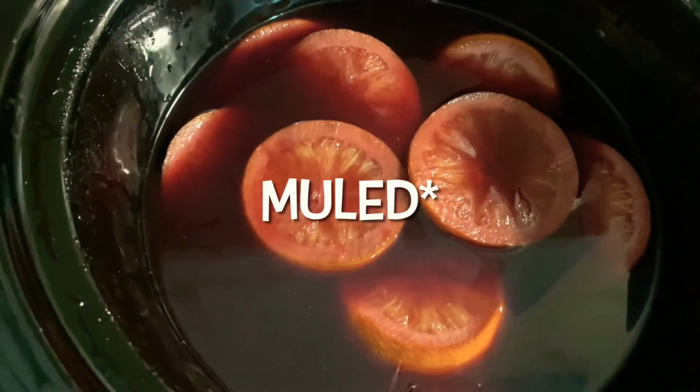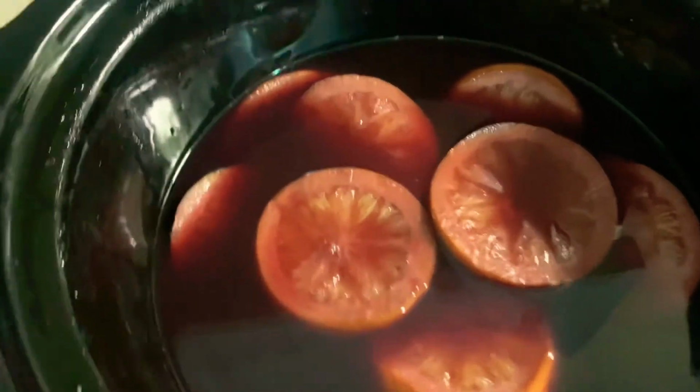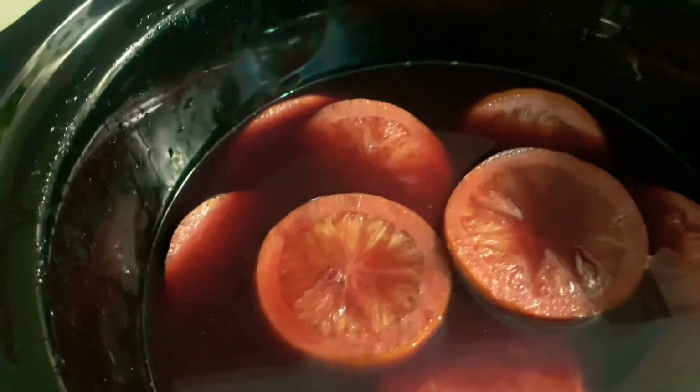Here's the chilled wine. I think I'm gonna sip on some. No, I'm not, because I really haven't eaten that much today. So I'm gonna let this continue to chill out here, and I'm gonna go get dressed. Getting dressed for a holiday party.